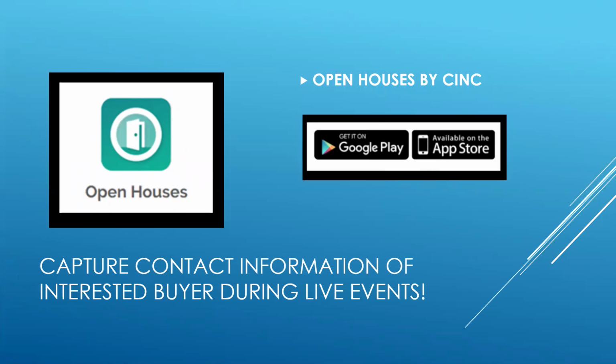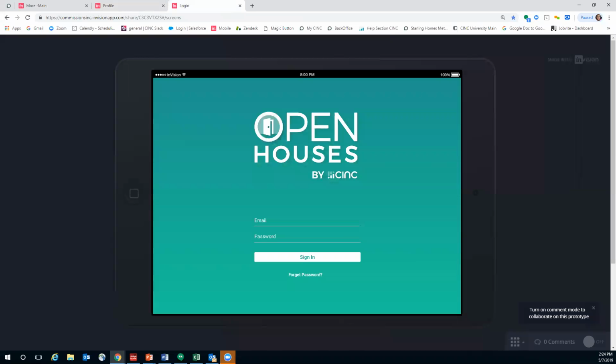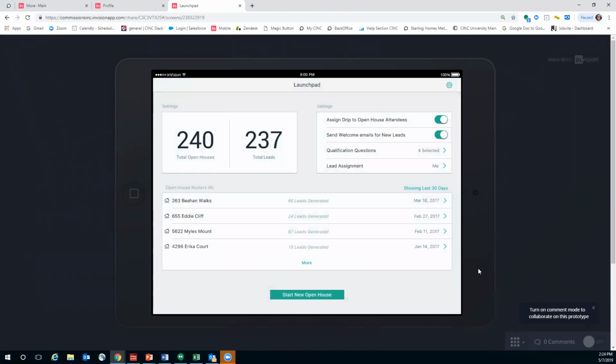Now, the catch with the Open Houses app is you are only able to utilize it if you have an iPad or an Android tablet. It does not work on your cell phone. So go to either your Google Play Store or the App Store, download Open Houses by CINC, and this is the first thing that you'll see. You'll utilize your same login credentials to get set up. Once you've signed in, the very first thing that you'll see is the total amount of open houses that you've hosted.